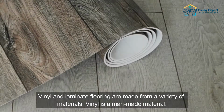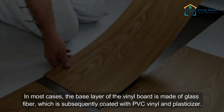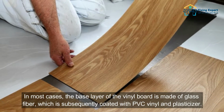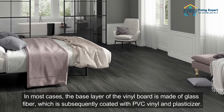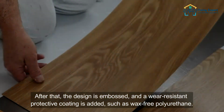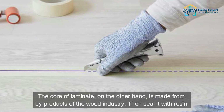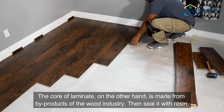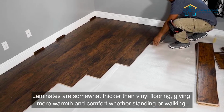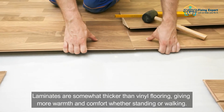Vinyl and laminate flooring are made from a variety of materials. Vinyl is a man-made material. In most cases, the base layer of the vinyl board is made of glass fiber, which is subsequently coated with PVC vinyl and plasticizer. After that, the design is embossed, and a wear-resistant protective coating is added, such as wax-free polyurethane. The core of laminate, on the other hand, is made from byproducts of the wood industry. Then it is sealed with resin. Laminates are somewhat thicker than vinyl flooring, giving more warmth and comfort whether standing or walking.